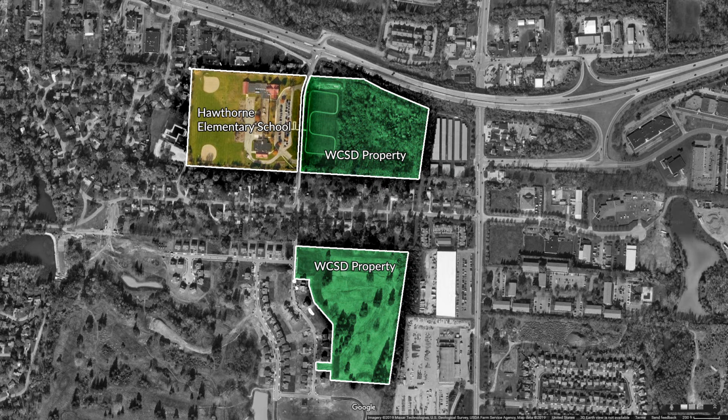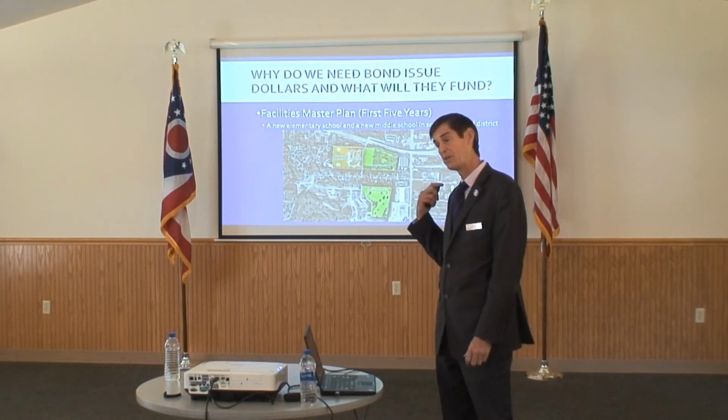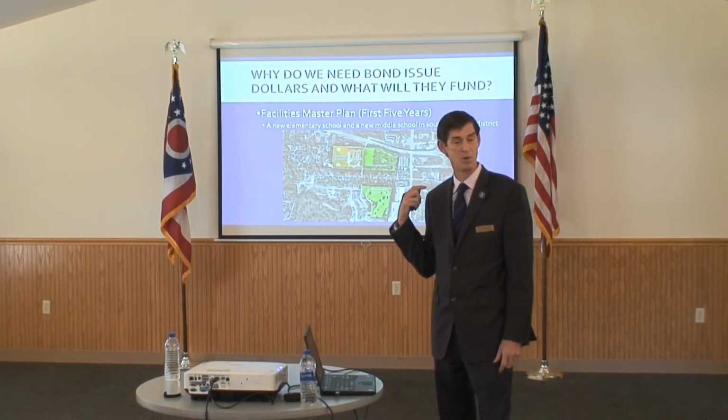This would be a 600 student elementary school. This would be an 800 student middle school. That'll allow us to relieve capacity, relieve some of the overcrowding in our middle schools and elementary schools across the district. And the property is paid for, so that's saved taxpayer money. We don't have to buy anything for that.